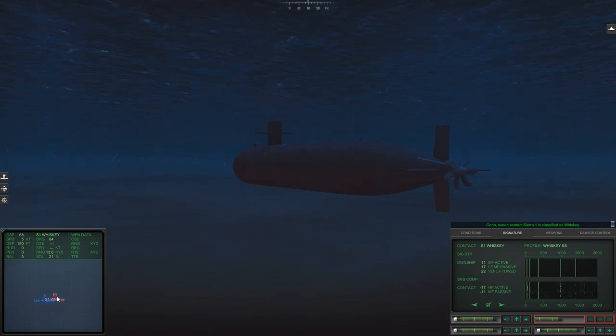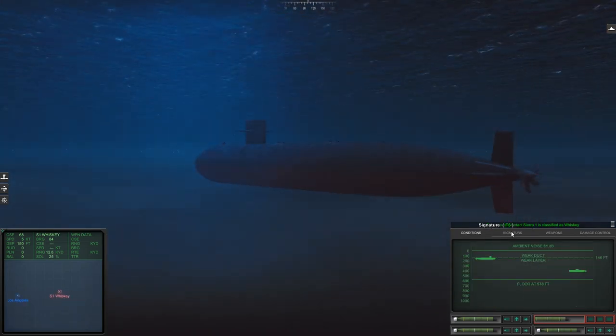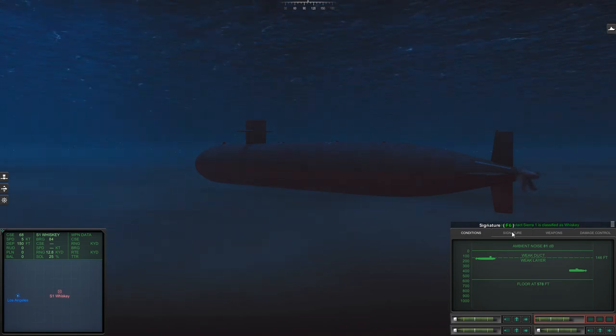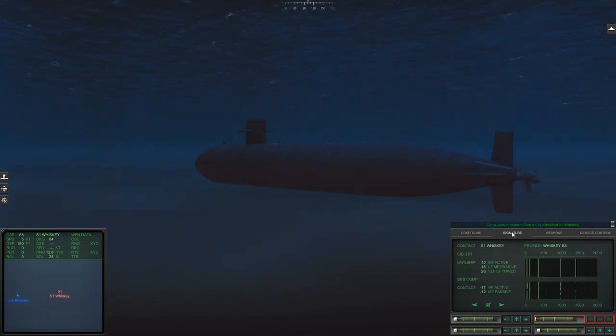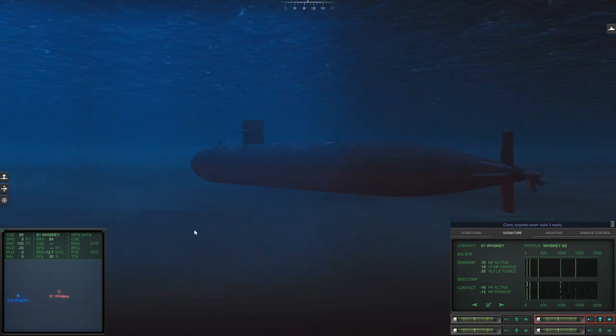Con sonar, Sierra 1 is classified as submerged submarine. And he's well below the layer. But he is coming up. I could snap a very quick shot off at him, but I haven't got a really good read on him. Con, torpedo room, tube 3 ready. I am getting a very good read on him very shortly though. We're going to come north, or north-northeast.